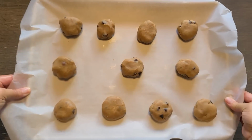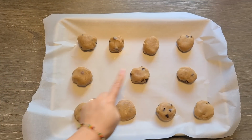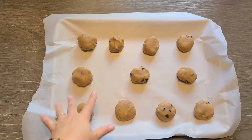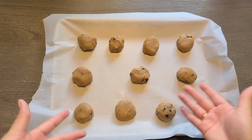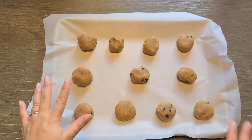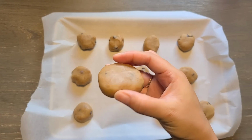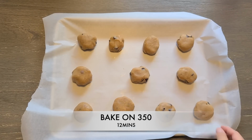Alright you guys, and just like that, we have our cookies. We have 1, 2, 3, 4, 5, 6, 7, 8, 9, 10, 11. Technically we could have done 12, but I don't count to make it exact. I just make it whichever way. There are some that are smaller and there's also some that are bigger, but I'm gonna go ahead and toss these into the oven on 350 for about 12 minutes because I can already tell these are some hefty cookies.